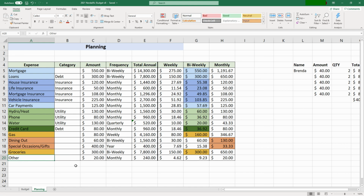Now the last thing on this list here is other. This could be things like a membership fee or something else that you're saving for. You could have a lot more added to this list that I might not be aware of. I'm just giving you an idea of how to balance things.